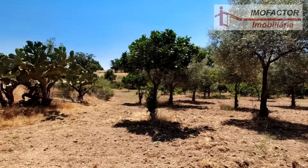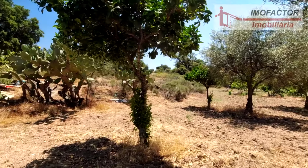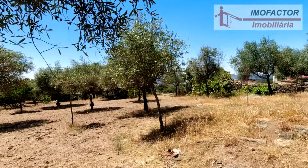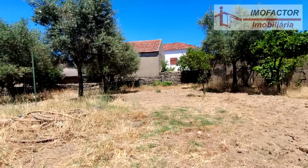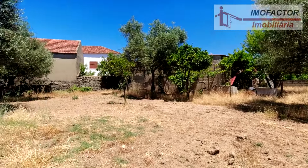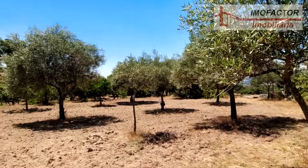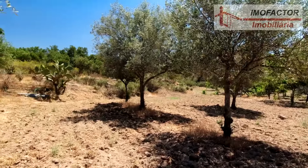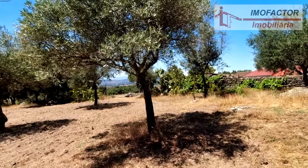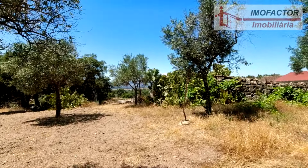All around us, we can see the care taken with the trees and the farmland. Given the flat, clean and fertile nature of the land, we can easily find several areas where it is appropriate to grow vegetables. Further ahead, there is a small pond, with its own spring, providing the water needed to irrigate the land. Throughout the land, among the well-tended olive grove, we will find numerous fruit trees.